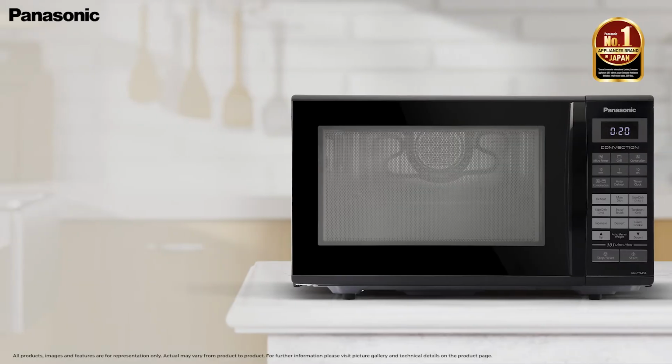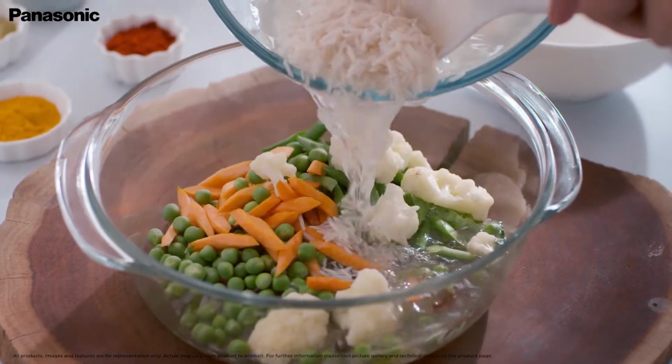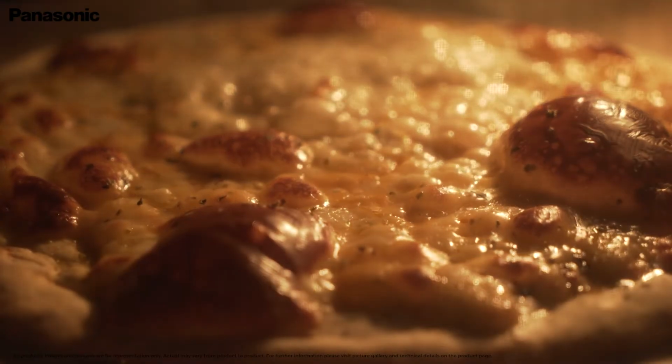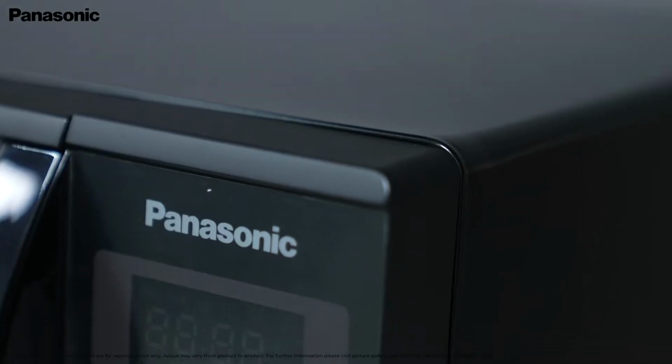Presenting the Panasonic 27-liter convection microwave. Bring home the microchef. This convection microwave is ideal for the baking, grilling, reheating and defrosting needs of a large-size family. With amazing features like Magic Grill and auto-cook menu, this microwave adds convenience to your meal times.